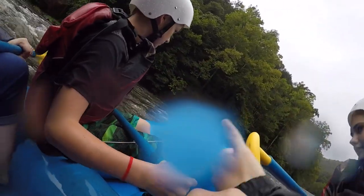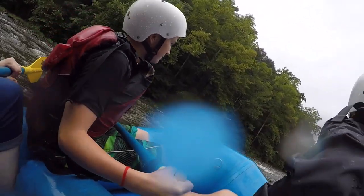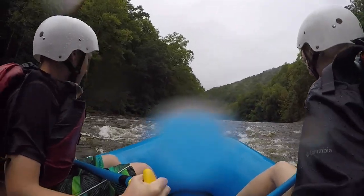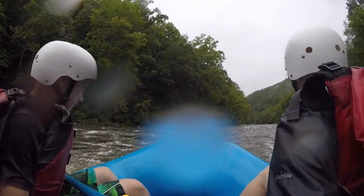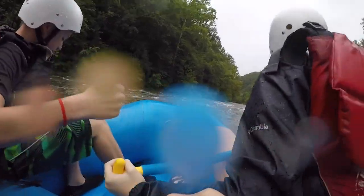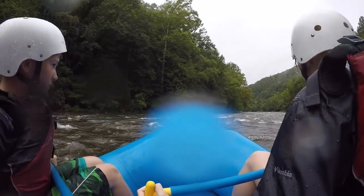All right, do you see that triangular rock way down there in the smack dab center of the river? It's got a little white peak on it. Yeah. That rock is the start of the class 4. So by the time we get there is when your feet have to be locked back in, right? You said we have to keep the boat straight?